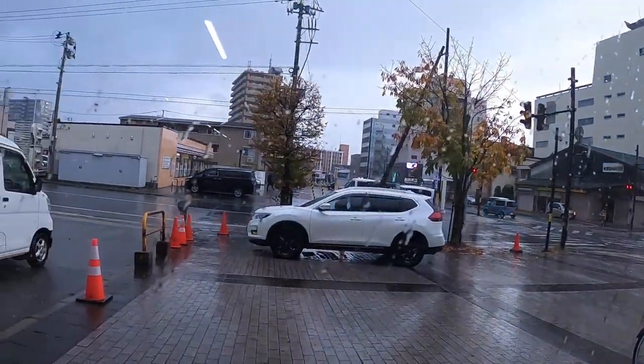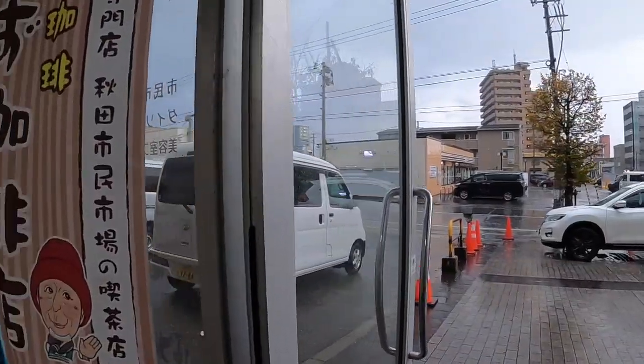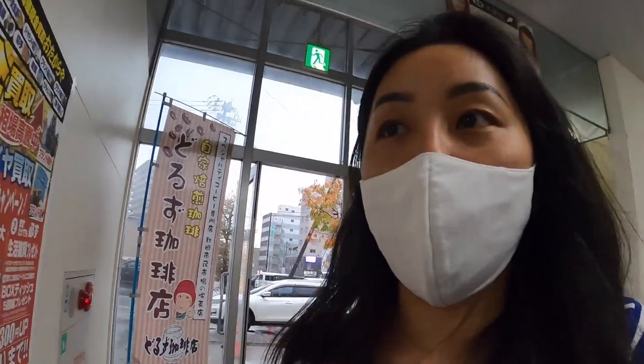Oh man, you can hear the rain outside. A storm is coming. We have to find how to get to the car without getting wet.